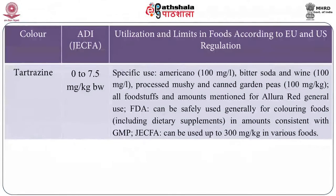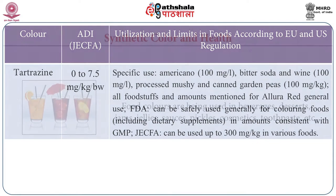The next color is tartrazine. It has an ADI of 0 to 7.5 mg per kg body weight. The specific uses include Americano, a bitter soda and wine, processed mushy and canned garden peas, and all foodstuffs and amounts mentioned for Allura Red general use. The FDA suggests that it can be safely used for coloring of foods in amounts consistent with GMP. And JECFA suggests that it can be used up to 300 mg per kg in various foodstuffs.